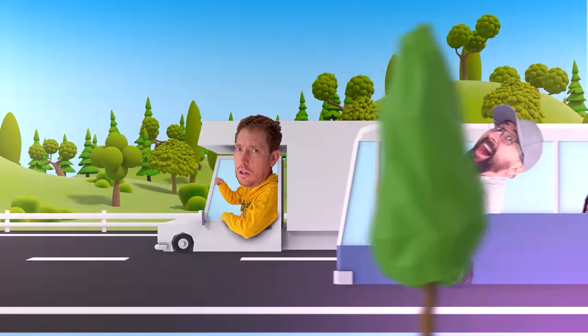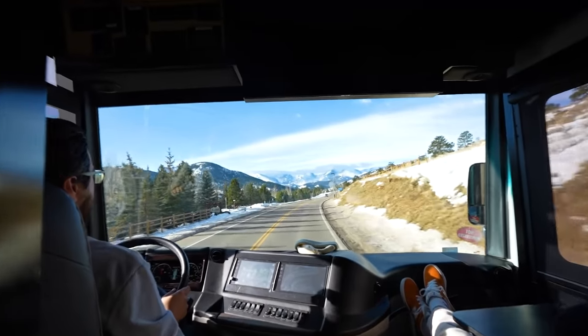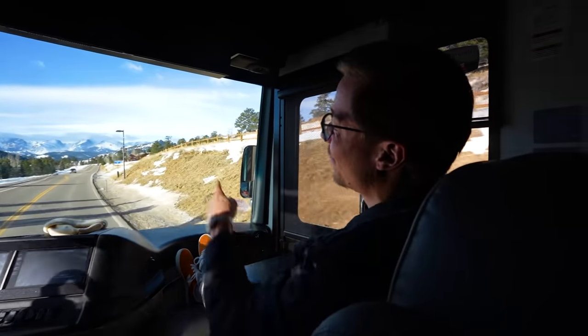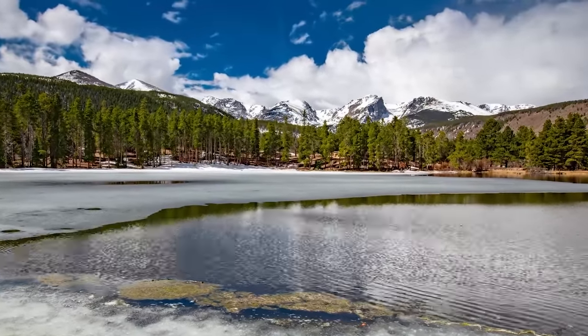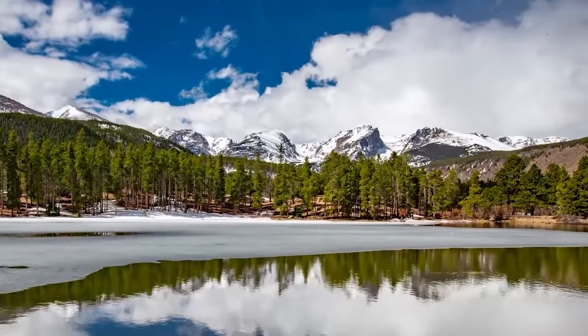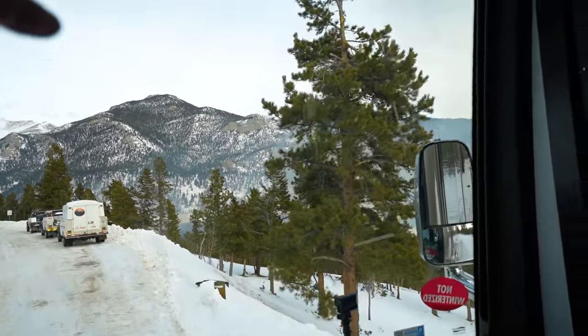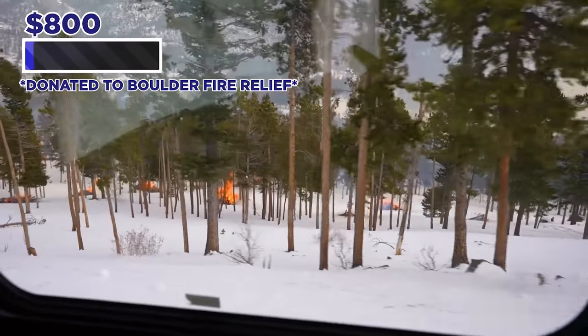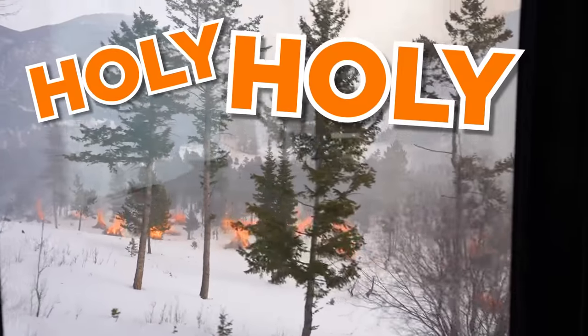Driving this 57-foot, six-wheeled RV absolutely sucked, but we made it. Guys, we're here. Look at this view, this is incredible. There's a big old fire. I don't know if you guys can see that on camera, but it's super smoky. It's a controlled burn, so that way they can keep it from burning down later. And that's how you prevent forest fires.